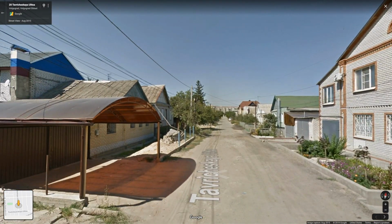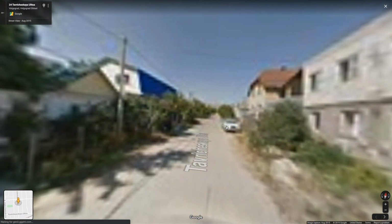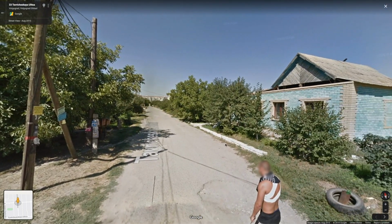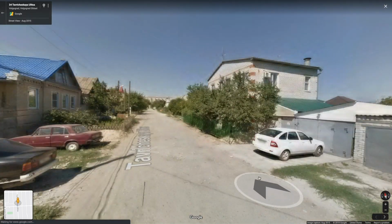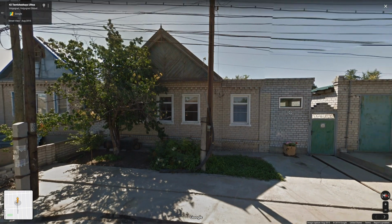Nice homes. Quiet street here. Can't tell if we're on an alley or a street. I guess it's essentially a street. Seems a little unfinished, but no sidewalks here. It seems really quiet.